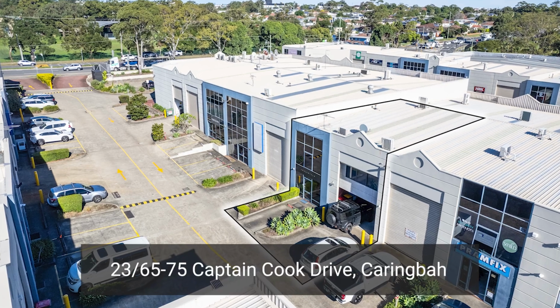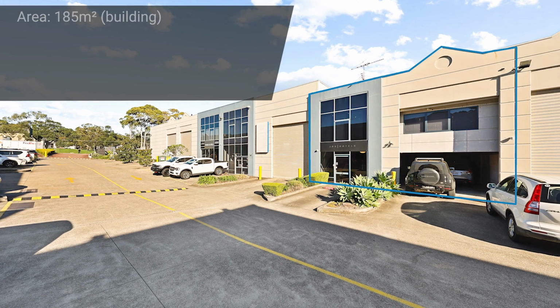The first is a sale down at number 23 at 65 Captain Cook Drive at Caringbah. This property was appointed to us to sell with a particular mandate where the vendor didn't want to settle and move out of that property until about 6 months' time. So Nathan Gray and myself decided that we'd put the property to market, off market, speaking to our database.